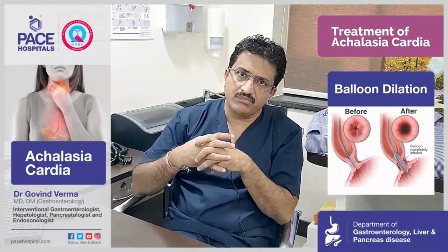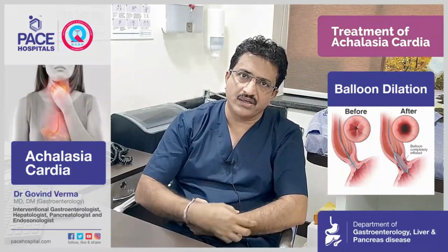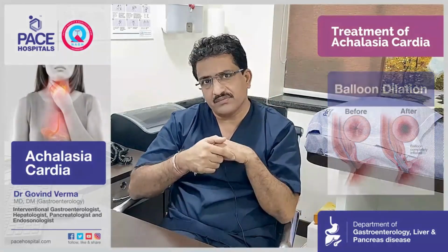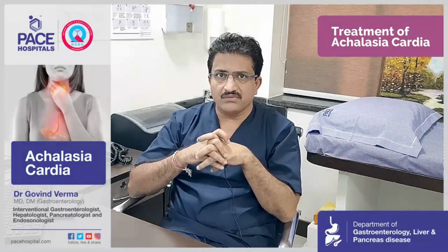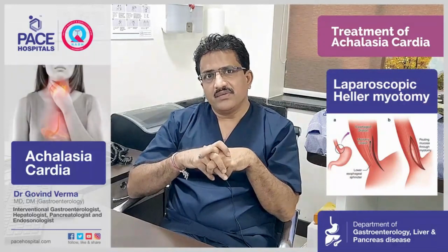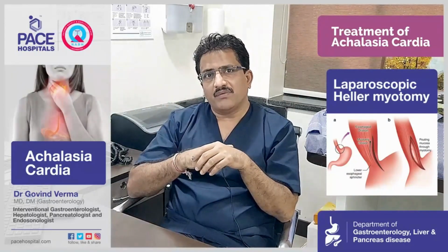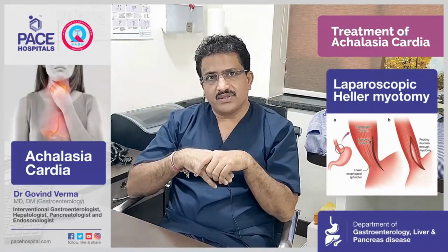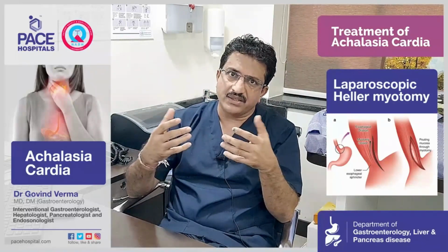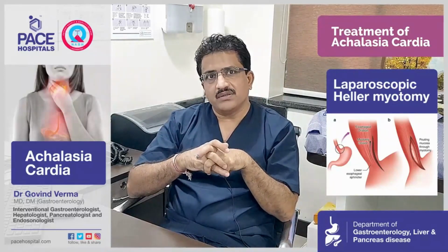But the problem with balloon dilatation is that there is a risk of recurrence after 1 year in 60 to 70% of the cases. So the science has evolved, and the second modality of treatment has come, which is laparoscopic Heller's myotomy, wherein by the laparoscopic surgery method we cut the muscle fiber up to 1 to 2 centimeters from the GE junction, thereby relaxing the sphincter and helping patients of Achalasia Cardia.